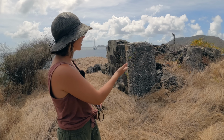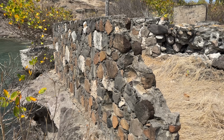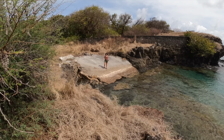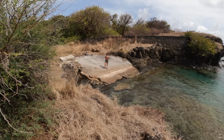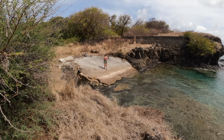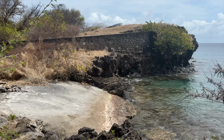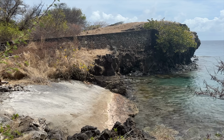And you can still find some of the ruins, which is right behind me. And on the other side of me, there's also something pretty cool. And when I say cool, I don't mean from a modern standpoint, I mean from a historical standpoint, because this is the ramp that they would actually use to pull the whales to land once they caught them.